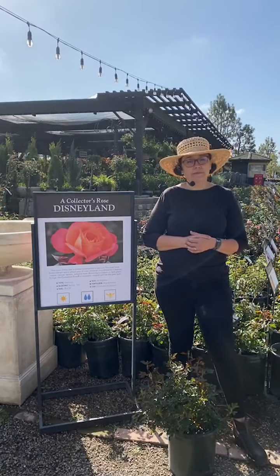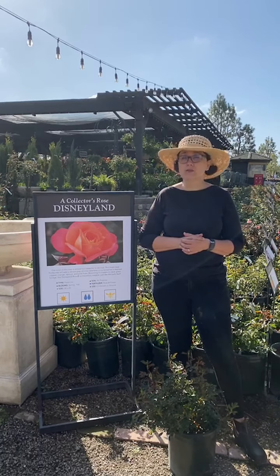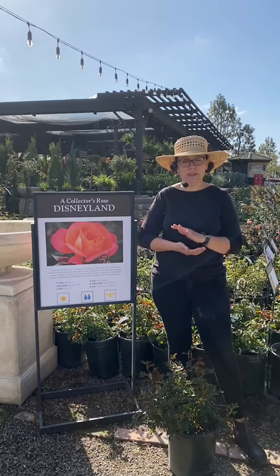Okay, that's awesome. So one question we have is, is there a way to increase rose production? So fertilize. I fertilize once a month.